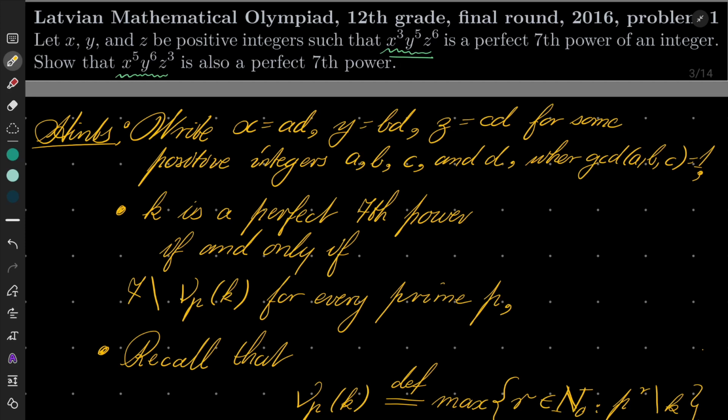First of all, let's write x equals a times d, y equals b times d, and z equals c times d for some positive integers a, b, c, and d, such that a, b, and c are coprime. So the GCD of a, b, and c equals 1. It's always possible to write that just by first computing the GCD of the three numbers x, y, and z, and this d is in fact the GCD of x, y, and z.